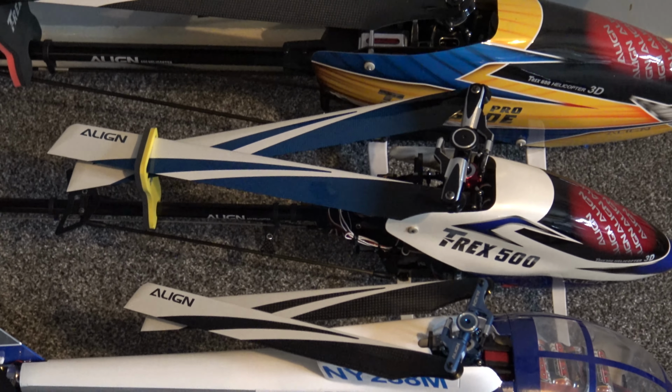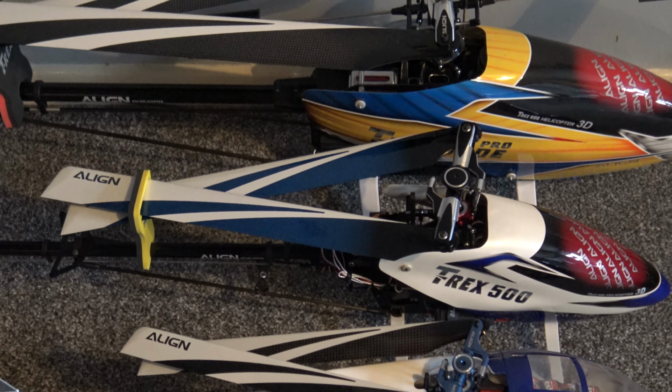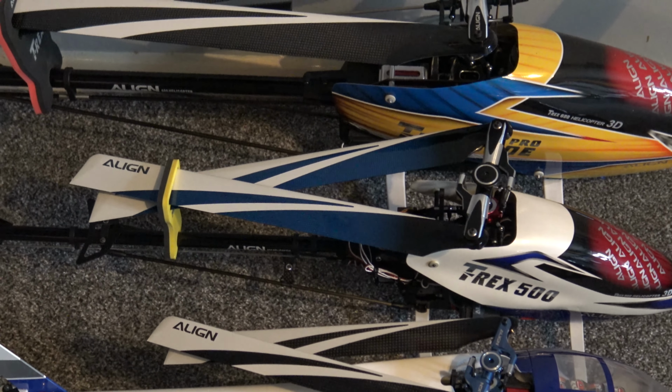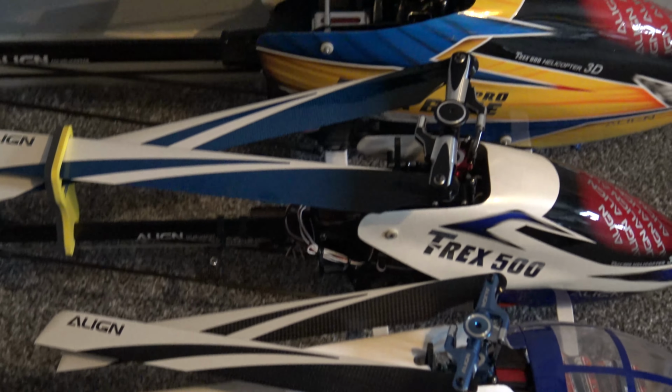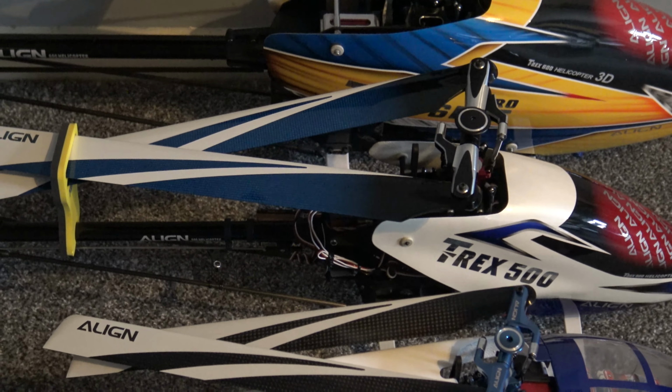Okay, then in front of that, if I just zoom in, we've got the Align T-Rex 500E, which has been converted to a DFC head, and I've fitted the Spektrum FC6250HX flight controller, and it flies fantastic. So really nice helicopter, my favourite helicopter actually.